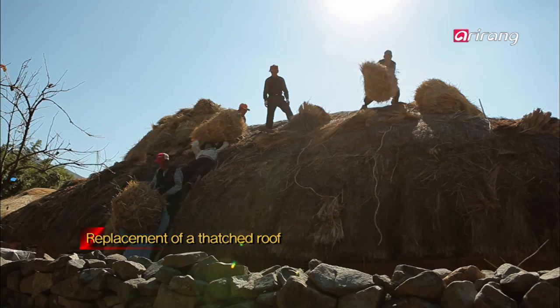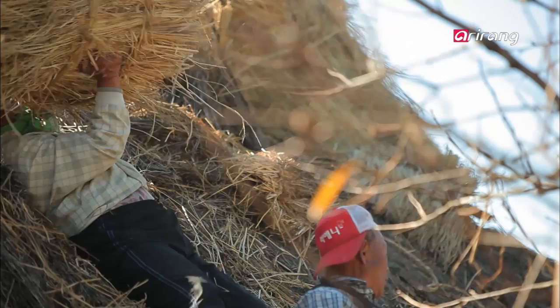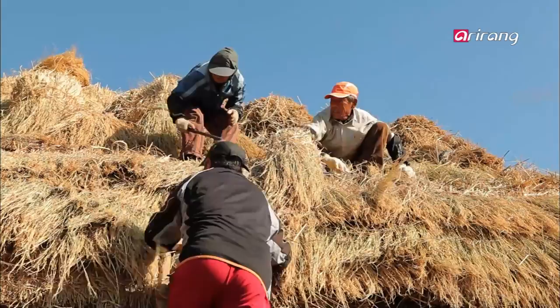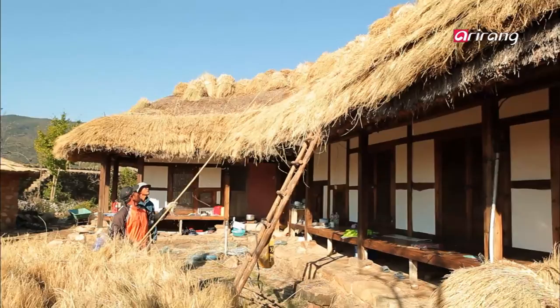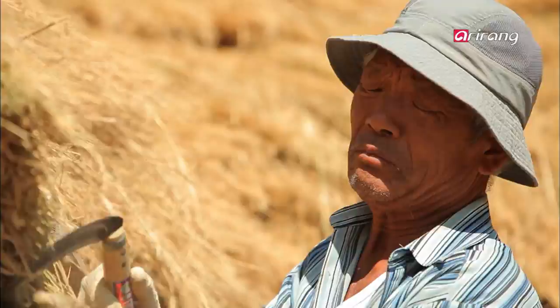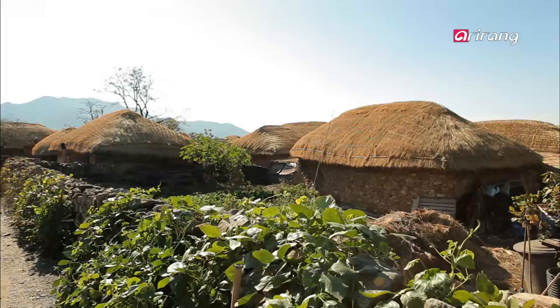Thatched houses undergo major renovations every 3 to 4 years. It's the replacing of the roofs. It's not a light process. But it doesn't necessarily cost a fortune. The only things required are straw left over from the year's rice harvest and the skills to weave them together. It's a bit dangerous task, taking place on top of a roof. But with the right members, it only takes one afternoon to replace an old roof with a new one.